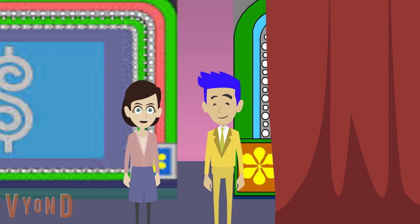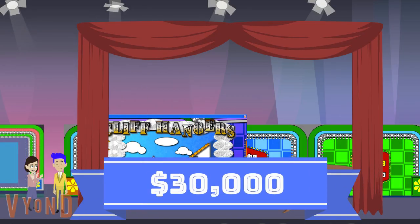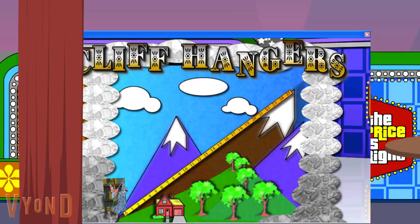I'm doing great today. What's behind that curtain? Is it Plinko? Let's just see what's behind that curtain. Kate, this is your chance to win up to $30,000 in cash. In this game, you have to bid on three prizes. For every dollar you're off, the hiker, Yodley Patrick, will hike one step. If he goes too far, he falls off the mountain and it's game over. Your goal is to keep Patrick on the path until the end of the game.